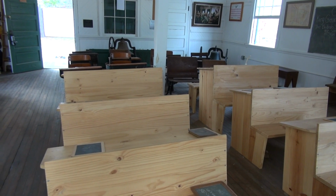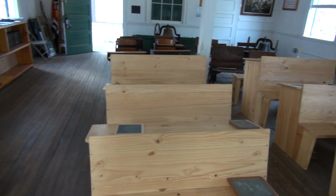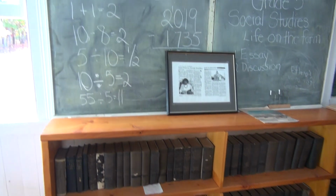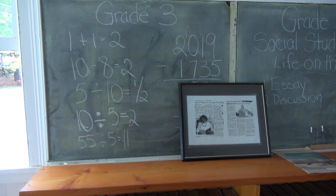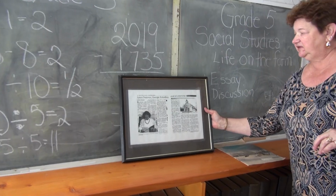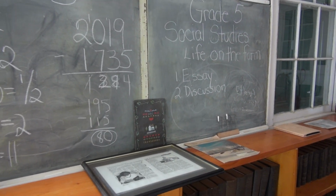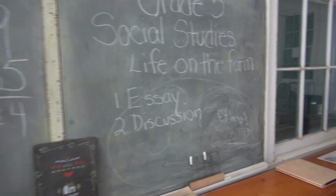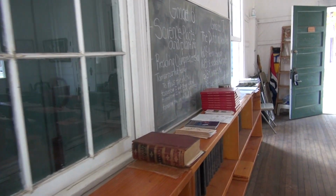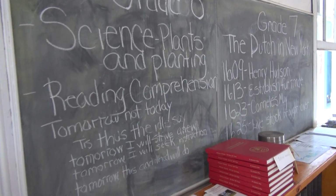And the way it's set up is, these are the original slate boards, by the way, chalkboards. So the teacher would put your school project for the day on the chalkboard, and then that's what you would work from. So every day she would come in, and every grade had a different subject to work with.